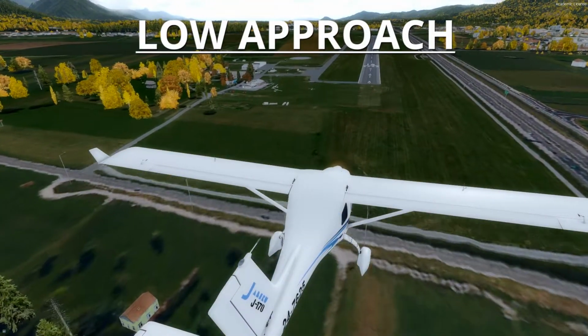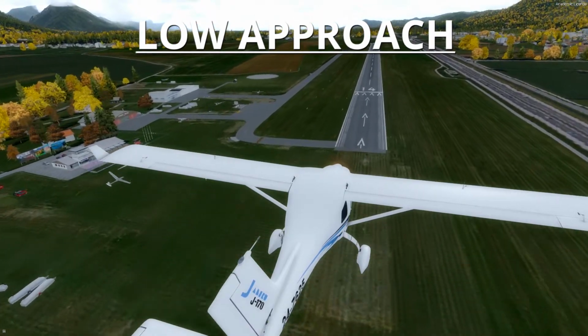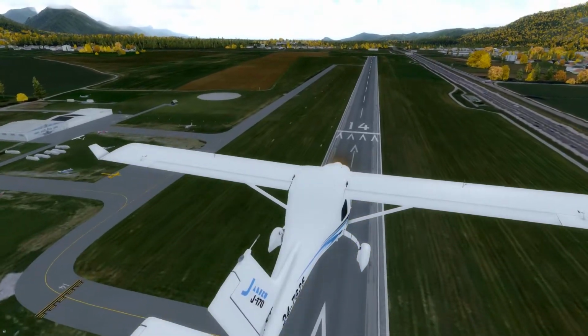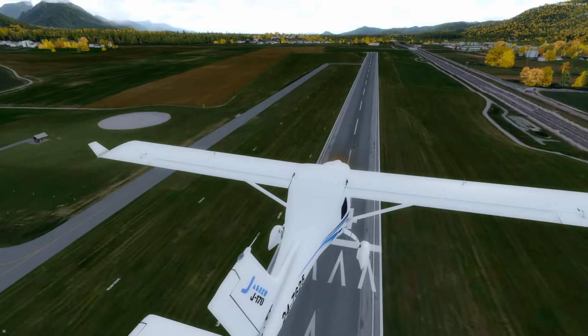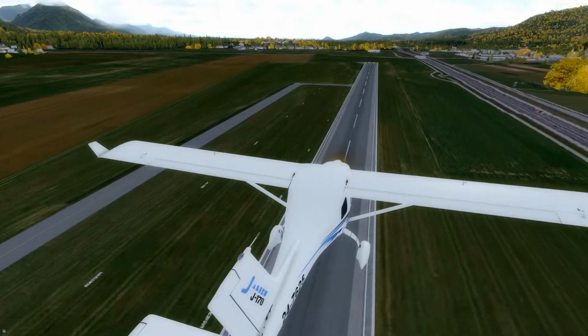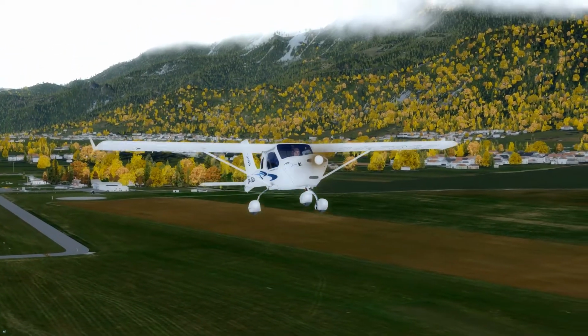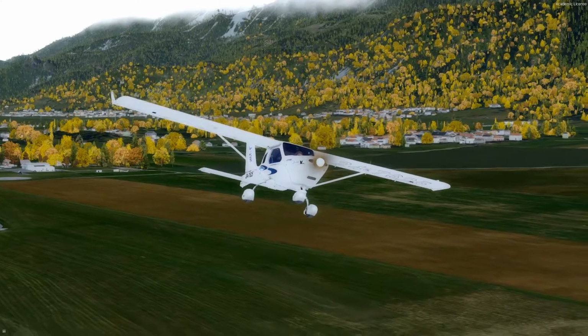But firstly, we'll perform a low approach and then enter the traffic pattern and perform a full stop landing. We're now approaching runway 14 and we'll firstly perform a low approach, so that means that we will maintain a few feet above the runway, and then we'll continue in a left turn to get into the traffic pattern for runway 14, and finally we'll perform a full stop landing at Lesce airport.